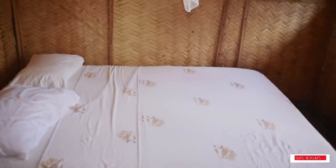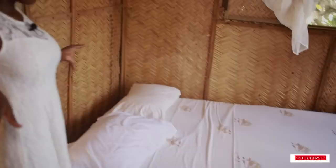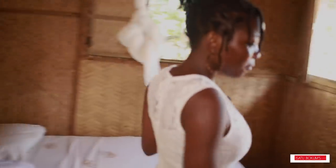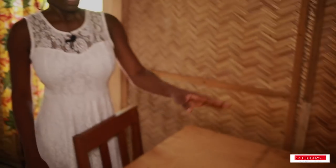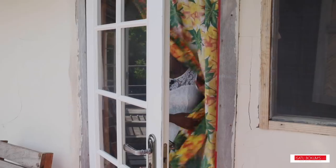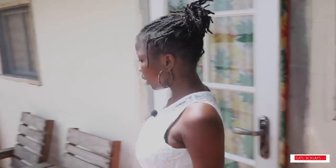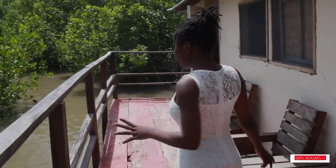So if you're here with friends or you're here on a girl's trip or a boy's trip, it's always good to relax, have fun. And here you have the table where you can eat. It's more like a small mini dining area. And there you have a shelf. I think you can have your books there, or pack some of your clothes, whatever works for you. And just like in the other bedrooms I showed you, this one also has a patio right out here. So this is a place you can just sit and hang around.